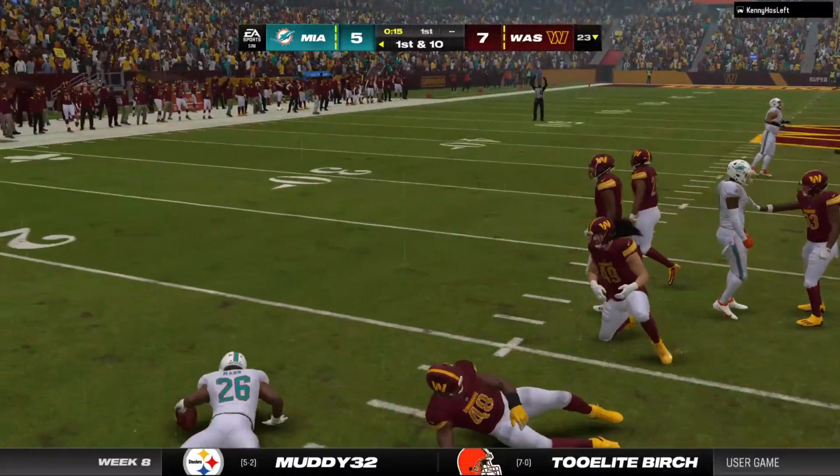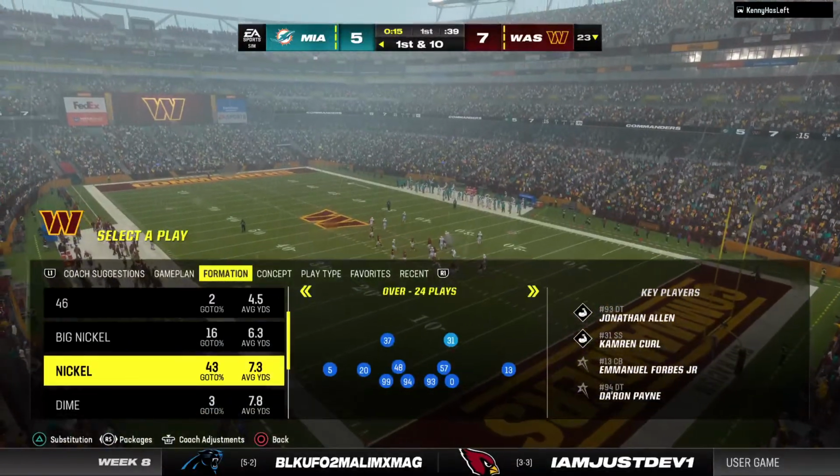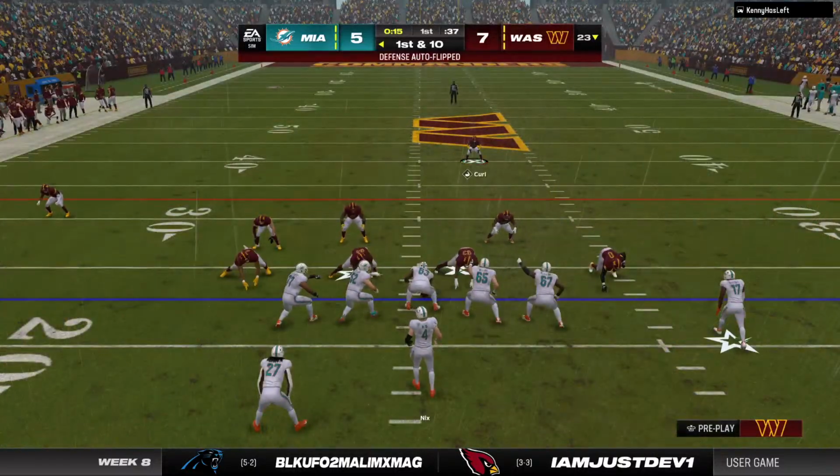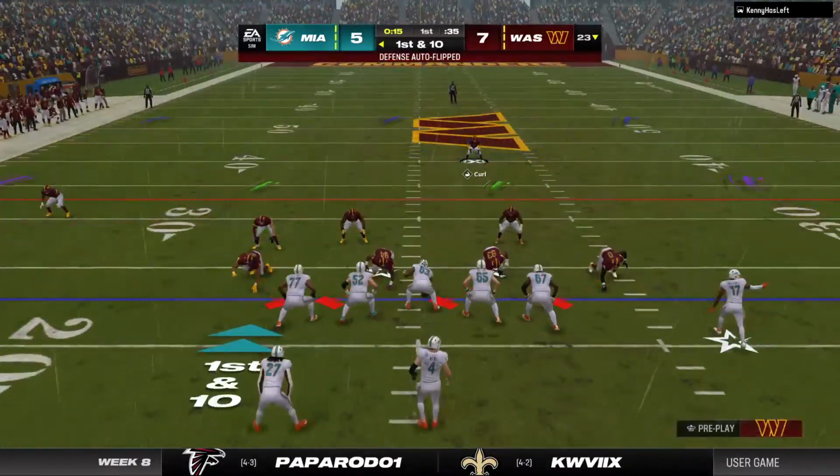And makes it across the 20 as his guys will set up shop at the 23-yard line. First down Miami as they get set to start the drive.